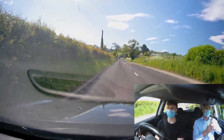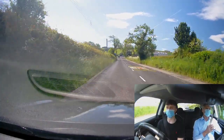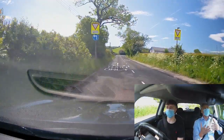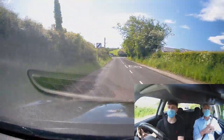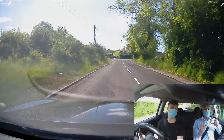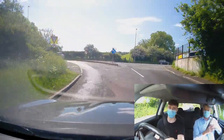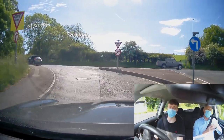What are the signs? Give way. National. Good. So right, you're now emerging on a 60 mph road. Be very careful here.